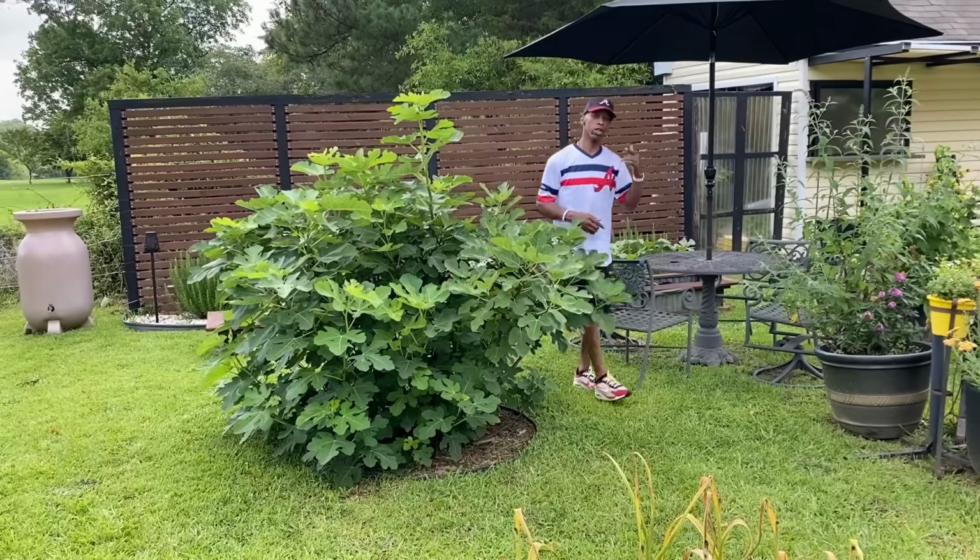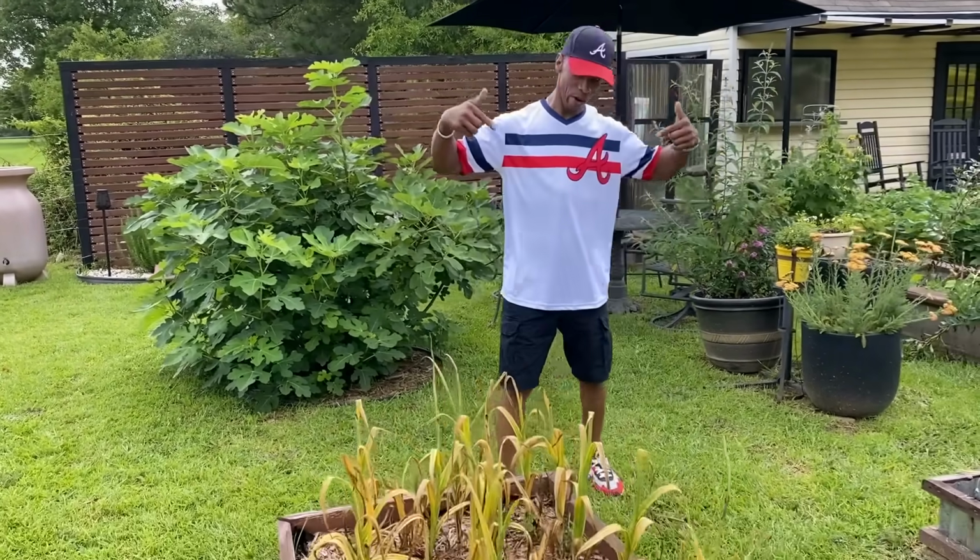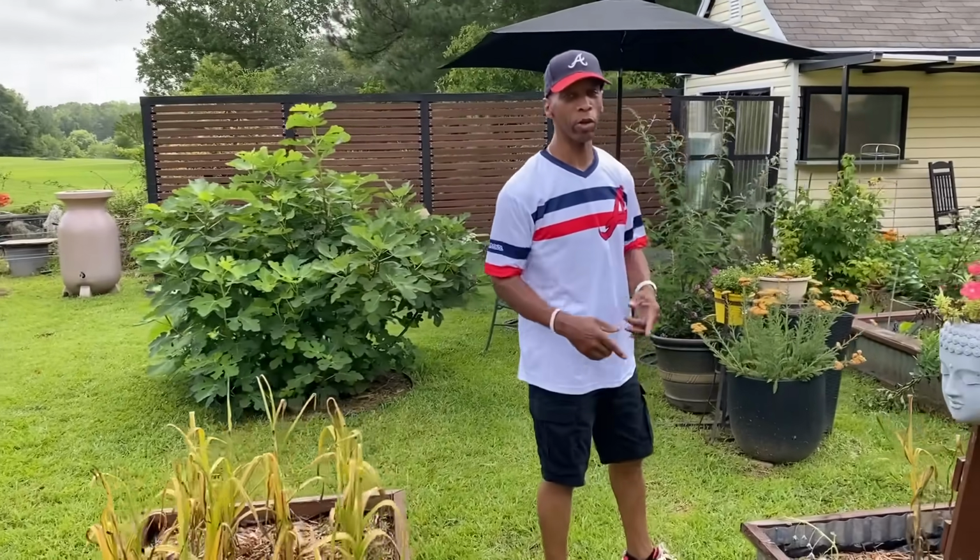It's June, Georgia Zone 8A. What better thing to do in Georgia? Baseball. Atlanta Braves, baby.